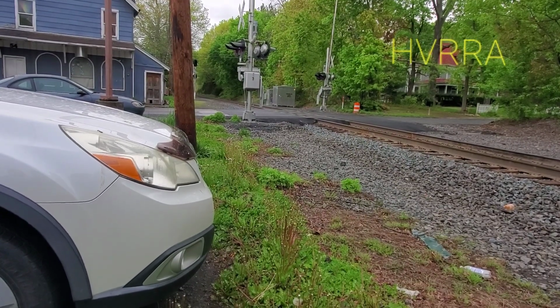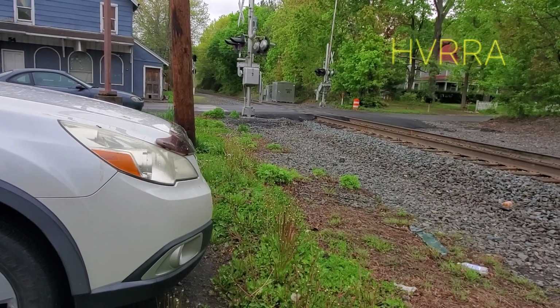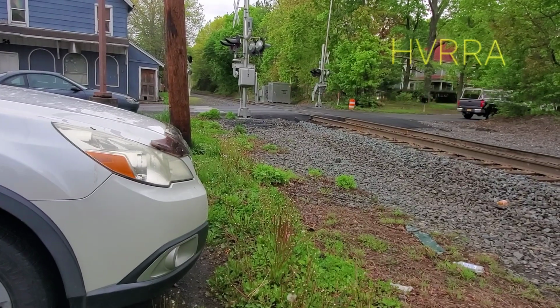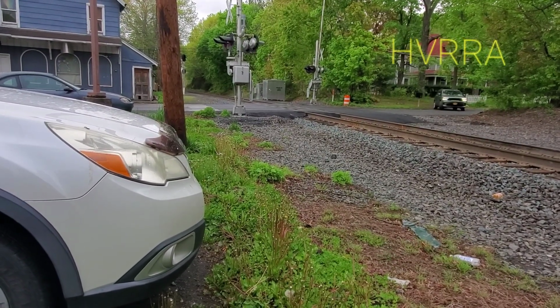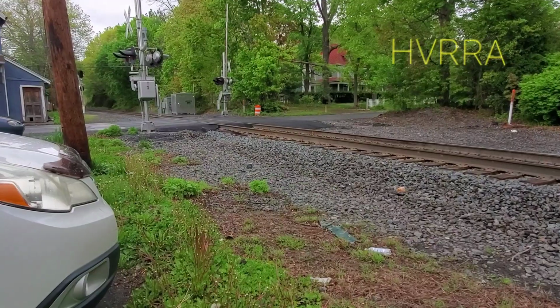I was told that some people really got angry because I highlighted this section of crossing. So, just waiting for a train. I'm going to put this on pause again.